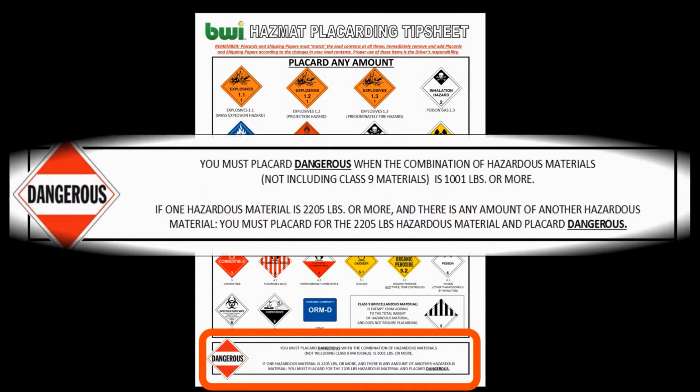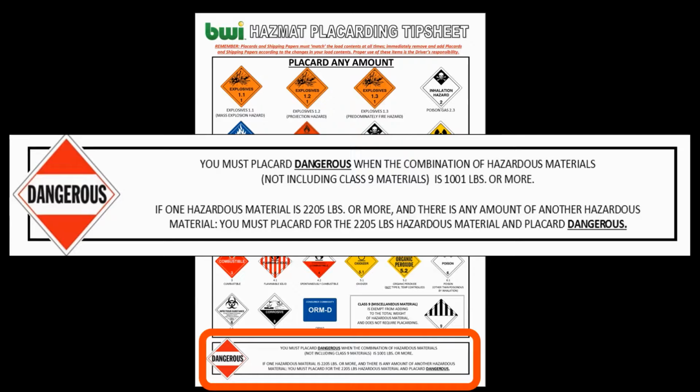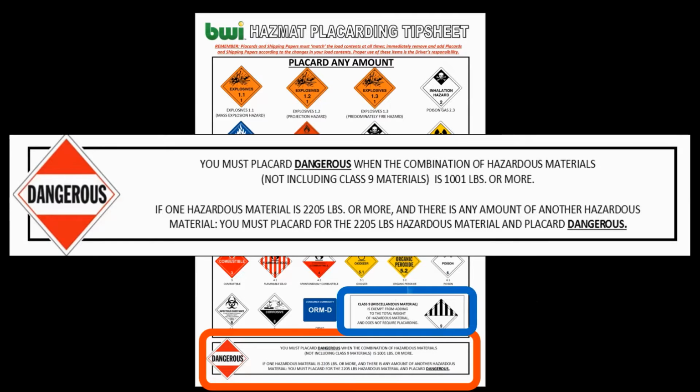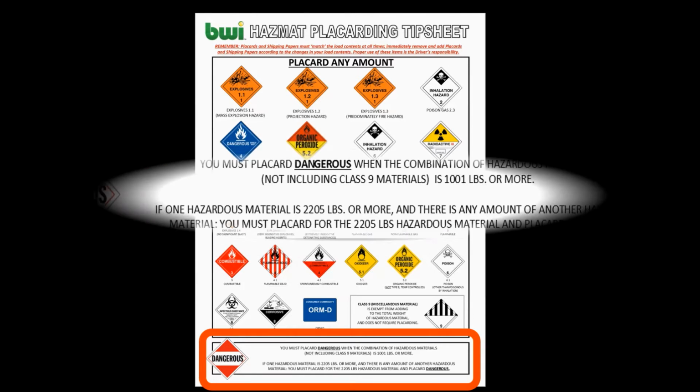Next, the dangerous placard. You must placard dangerous when the combination of hazardous materials, not including Class 9 materials, is 1,001 pounds or more. Now, if one hazardous material is 2,205 pounds or more, and there's any other amount of another hazardous material, you must placard the 2,205 pounds with that placard and also placard dangerous.